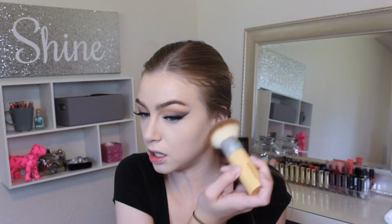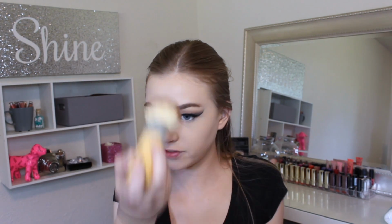Okay, now I'm taking this big powder brush by Eco Tools and I'm just setting my face. Sometimes I do this, sometimes I don't, just depending on what I'm doing for the day. But I really like just putting a light layer of powder so that my bronzer and stuff doesn't go on patchy at all. So next I'm going to warm up my complexion a little bit with Rodial's Deluxe Contouring Powder.